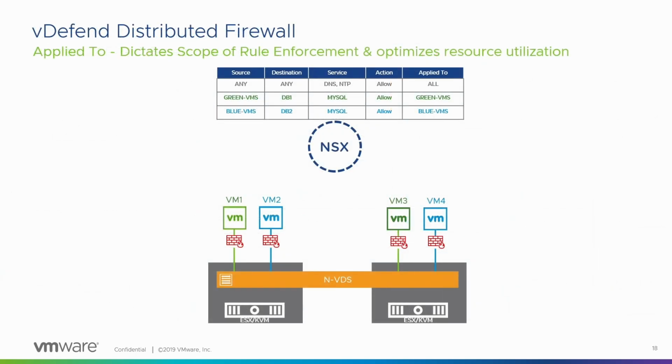So now let's talk about that final unique thing that we have with the distributed firewall that makes us unlike any other firewall out on the market. And that's the apply to field. And the apply to field dictates the scope of the rule enforcement and optimizes resource utilization. So we have a very simple example here. The very first rule is an any to any rule on DNS and NTP services, and we're going to allow, and we're going to set the apply to all VMs. Now you may see this in the actual vDefend interface as apply to DFW, but for all intents and purposes, we're going to keep it simple and say that the apply to field is all.